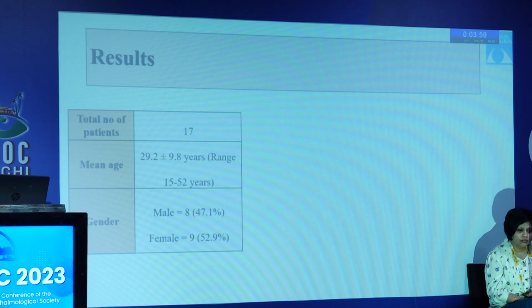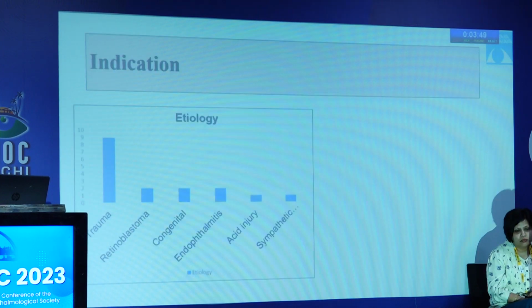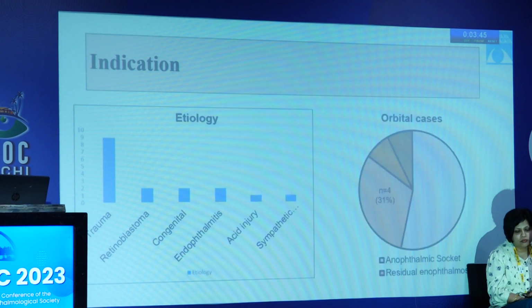We have included 17 patients. The mean age was 30 years. We found that orbital volume augmentation was the most common indication for AFG. In our cohort, trauma was the most common etiological agent. In the orbital cases of volume augmentation, the anophthalmic socket was the major number of cases, followed by residual enophthalmos after orbital fracture correction.